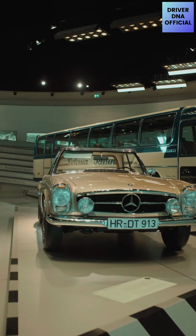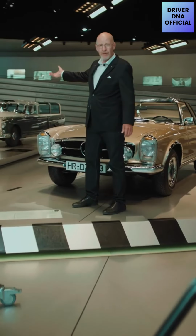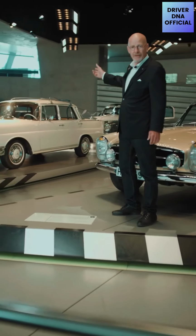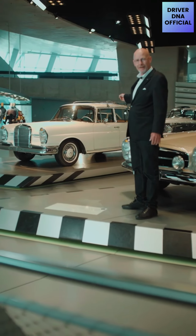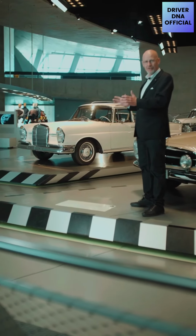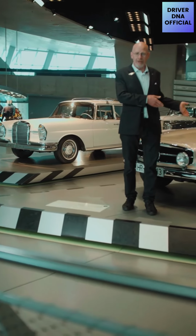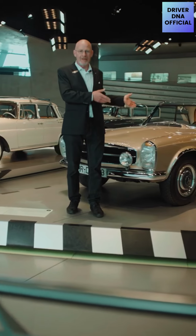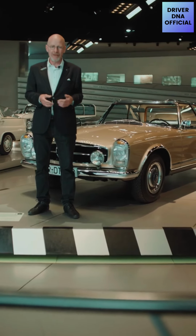In the 1950s and 1960s, Mercedes-Benz revolutionized car safety with the 220. 220 means 2.2-litre engine. This was the first passenger car with a crumple zone at the front and at the back, and with a very stiff passenger cell, protecting the occupants. The 230 SL had exactly the same technology. This was the safest roadster you could drive in the 1960s.